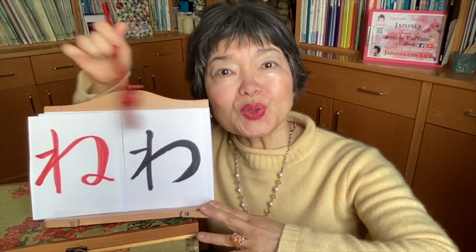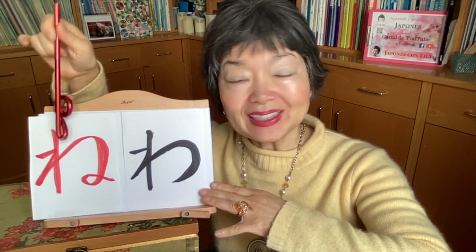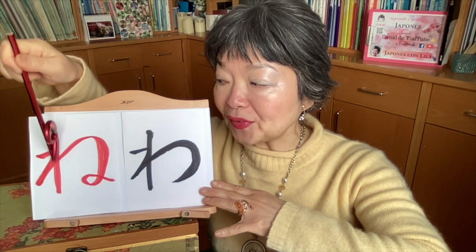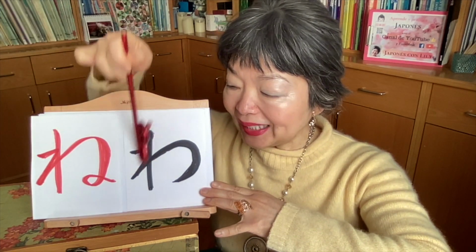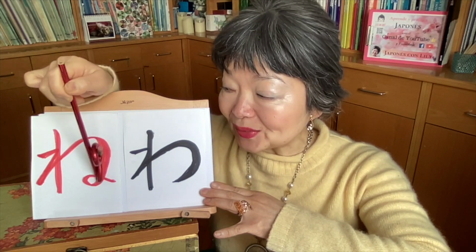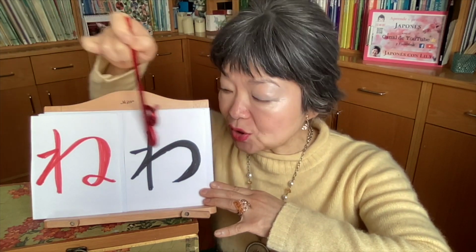Let's compare these two hiragana. This is wa, today's letter. But this one, ne, is very similar, right? The difference is the last part. The first stroke is the same, and the second stroke is really the same till here. This is wa, but for ne, you must continue and add another little circle, like this. This was ne. So wa is easier than ne because it is shorter.